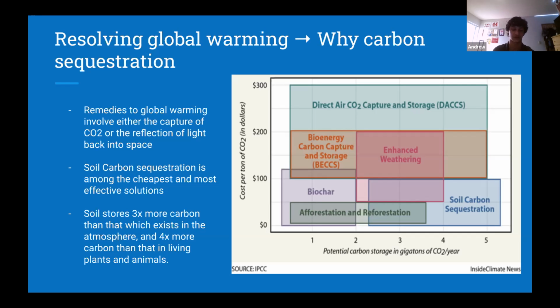On the other hand, soil carbon sequestration provides numerous other positives, as it makes soils healthier, giving agricultural benefits. It promotes biodiversity. It reduces land erosion, runoff, and water pollution. Soil stores 3 times more carbon than that which exists in the atmosphere, and 4 times more carbon than that in living plants and animals. So if practiced on a large scale, soil carbon sequestration really has the potential to make a difference against climate change.